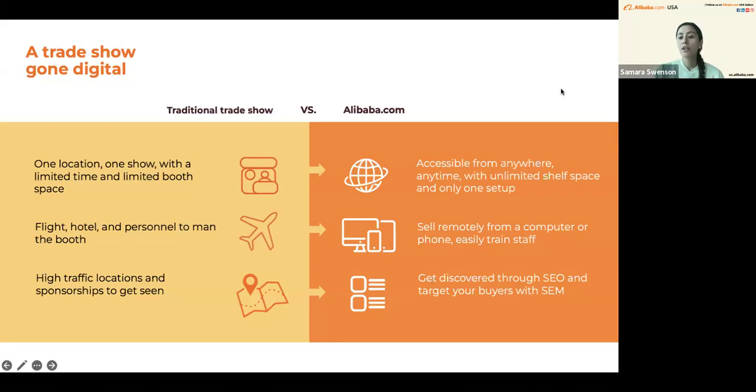And with Alibaba.com, well, you can access this platform anywhere, anytime. If you have internet connection, you have unlimited shelf space, and there's only one setup. So it's pretty practical once you're already set up on Alibaba.com. Also, compared to a traditional trade show, you need to pay for a flight, hotel, and all the personnel that is coming to help you, also marketing materials, your booth. So there's a lot of cost, right? When you're going to a traditional trade show.